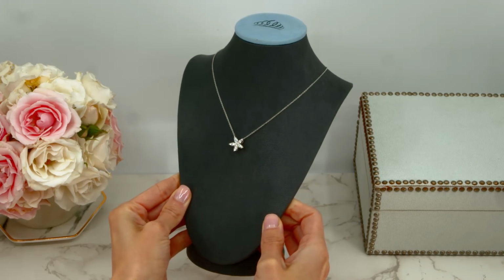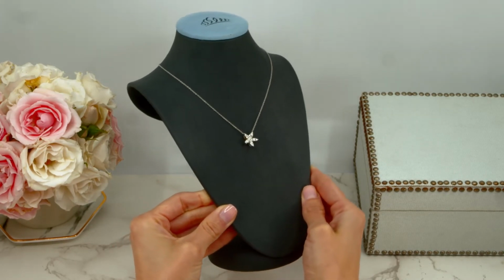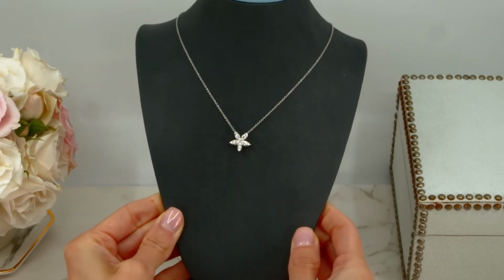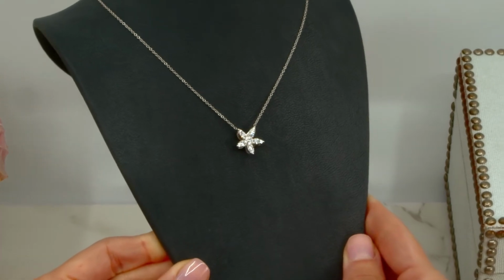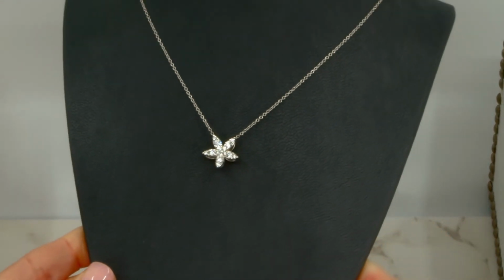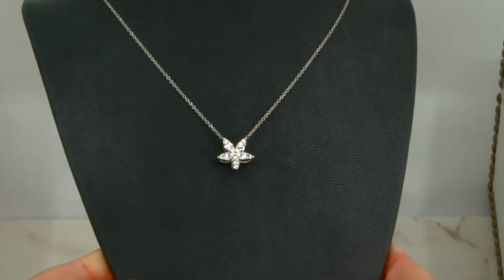Beautiful. So the next pendant is this beautiful petal cluster pendant. It's from our Starburst collection, just another beautiful flower motif. But what's amazing about this is it really shows how when you take a group of diamonds together and build a design around them, you can build a really impressive scale. This necklace is $2,350, but really shows as a very important necklace. That is, of course, set in 18 karat white gold.